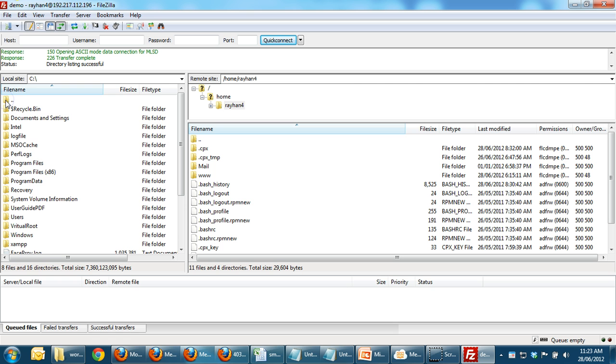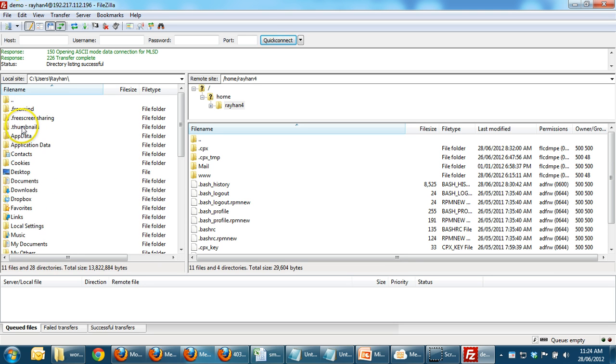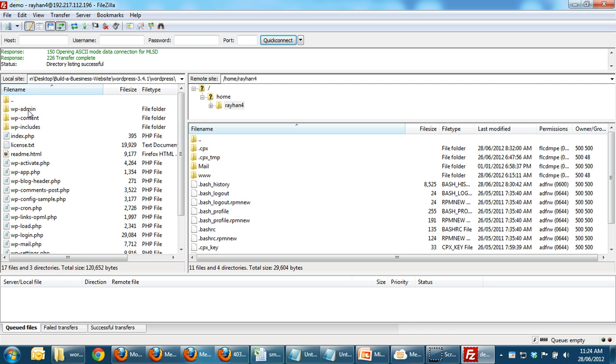So if I go to my C drive and I go to, oh geez, if I remember it now, bear with me for a second. I was pretty sure it was there, but I guess not. Oh, it's probably under users. Yeah, it's under users. And that's where I downloaded, and these are all my files that I had downloaded from WordPress.